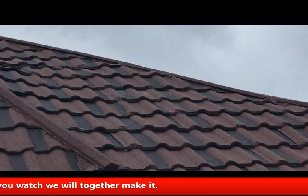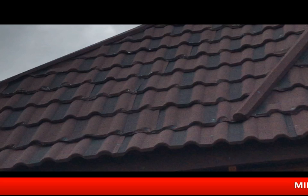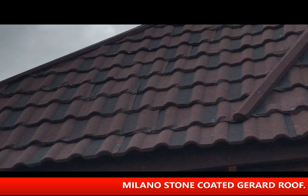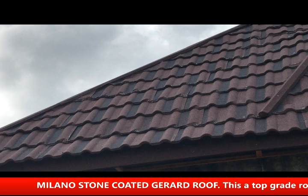You can see the close shot of it. See how beautiful it is. Look at it. It's a beautiful one. Anybody who wants to build a house would love things to be so exquisite and beautiful. Looking at it from afar, before you enter the house, as you are entering the gate, you will see that, oh, my house is beautiful.